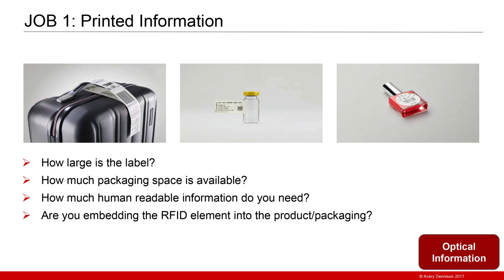So job 1 is printed information. When you look at an application, you're going to tag a product. So the question is, how large is the existing non-RFID label that you have today? How much packaging space do you have if you're adding RFID to it? How much human readable information do you need? Those questions will tell you what your label size is, and that's the label size you have to put RFID in. Now, it's very important because the smaller the RFID tag, the shorter the read range. The larger the RFID tag, the greater and longer the read distance. So there is a relationship between the size. Big tag, long distance; small tag, short distance.